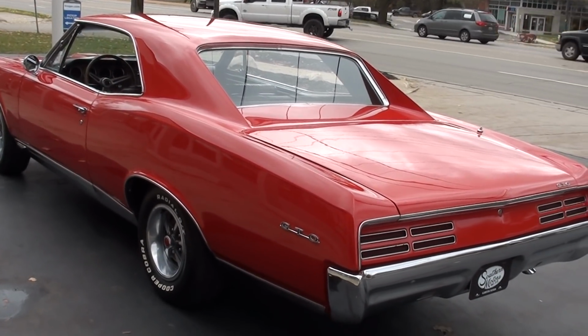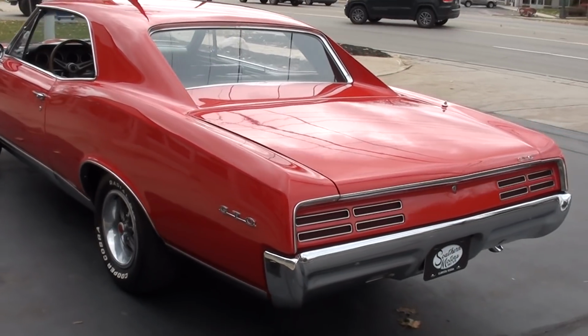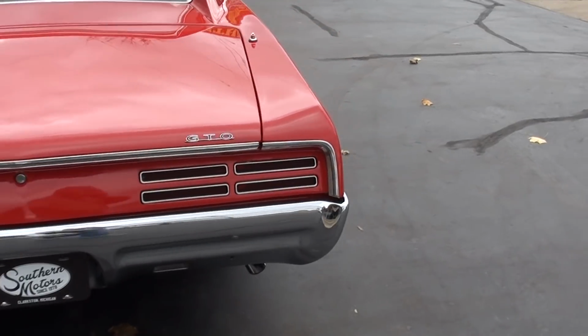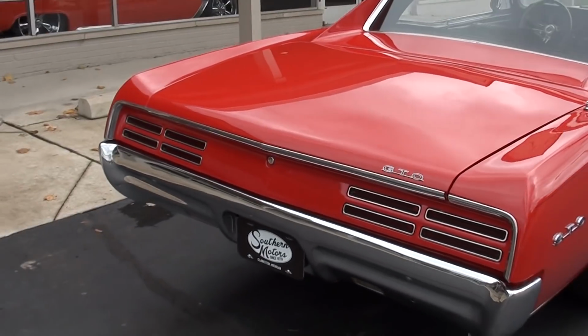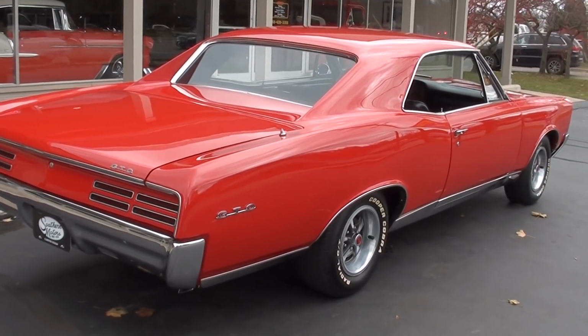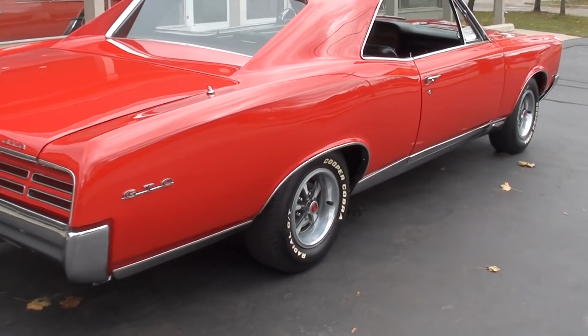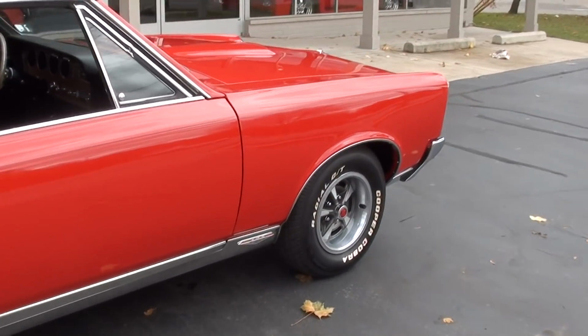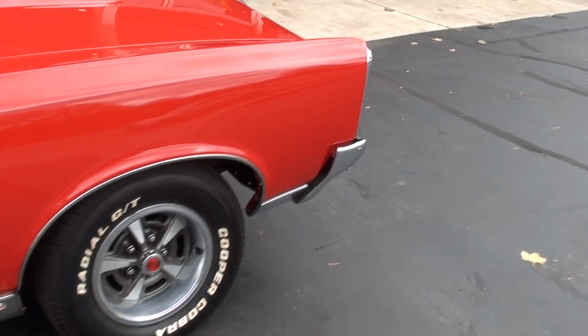These GTOs are getting really tough for me to get. In fact, it's the first one I've had in a while. '67, which is a great year. I love the front grille on these cars. And again, just a good, solid, straight car. If you're looking for a nice driver, guys, this is a nice car. It's got the Cooper Cobras all the way around it. Rally 2 wheels with the PMD caps.